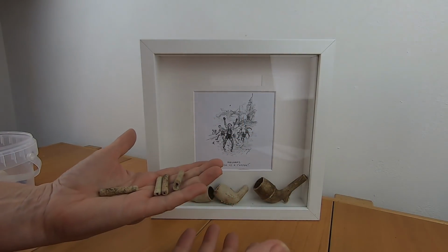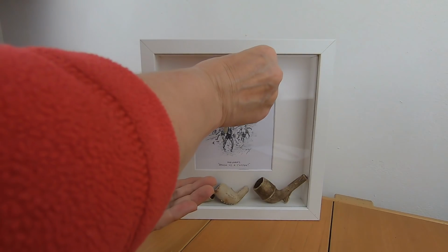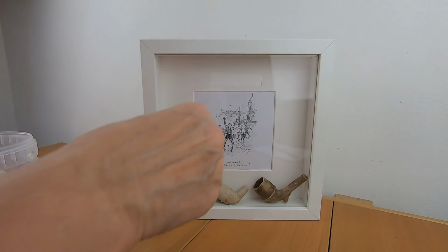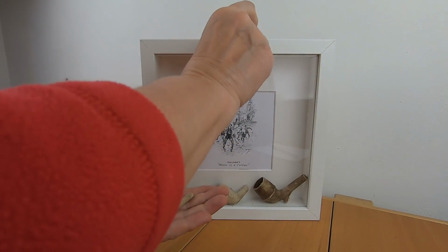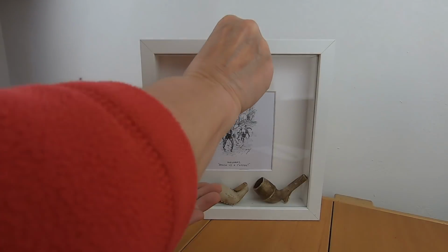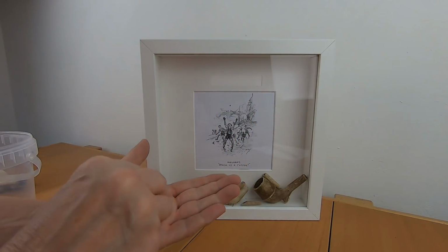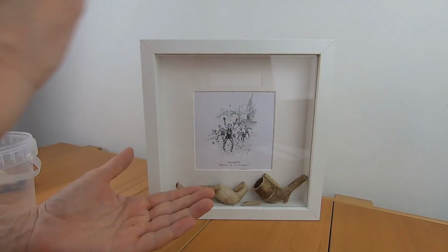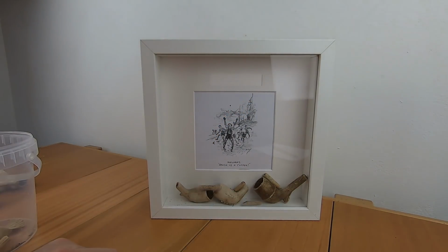Oh, now what would you know it? That went straight in the bowl of a pipe. That's not a good idea. Let's see if the rest are going to go in. Yep, that went in fine. That one's okay. That one's okay. And that one's okay. Now, if I wanted to land one of those pipe stems in this pipe bowl, I wouldn't be able to in a million years.